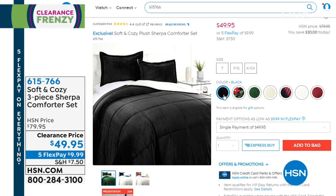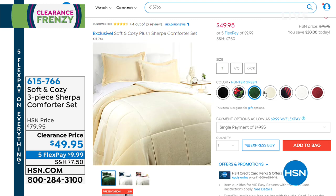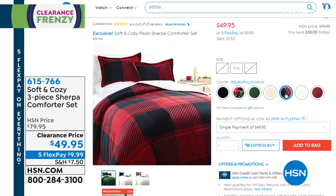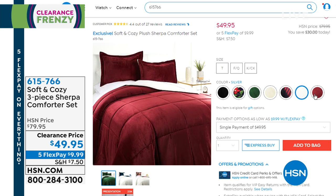That's the three-piece Sherpa comforter set. Three pieces, look at all the different colors. We have the floral, we have some solids like the hunter green, we've got the ivory. Buffalo Check is getting limited, by the way. That Buffalo Check's so popular. Silver and wine. So you saw right there, that was a live look at hsn.com right now.